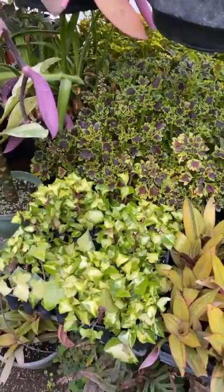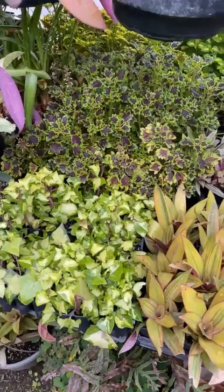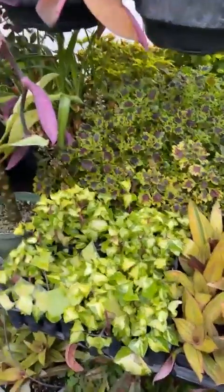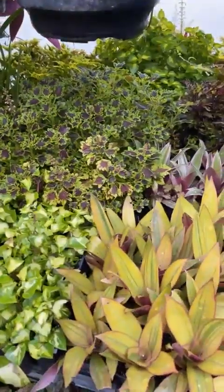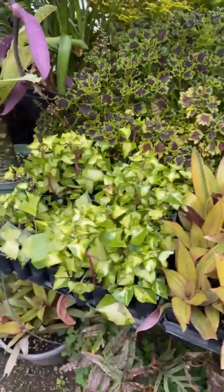Oh, Rosalind's got a question. Can I plant my poppy seeds outside now, or is it too cool? No, get them out in the garden. This is just the perfect time. As soon as it starts to warm up a little bit, they will germinate. So go right ahead.